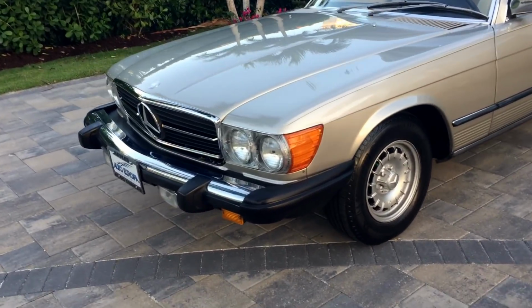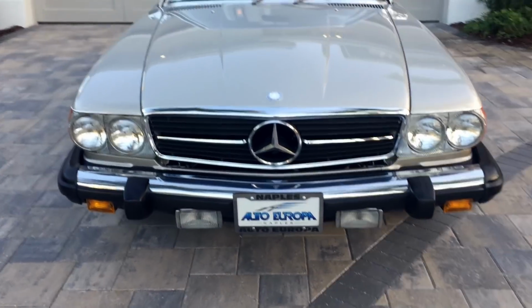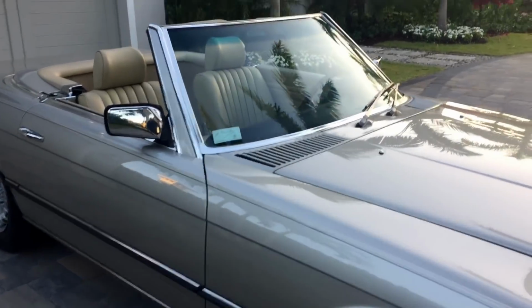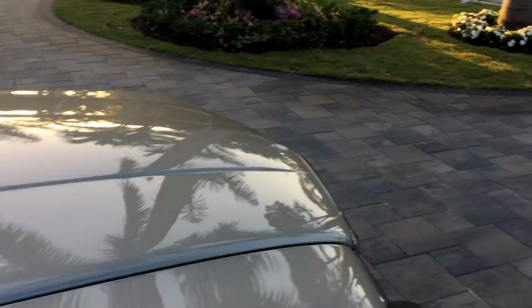You can see the condition's incredible, all original as it should be. The lights, the grille, the bumpers, the great fog lights down there beneath. You know, everything just gorgeous on this car. The chrome around the windshield, the Daimler-Benz sticker. I'll show you over here a few little keynotes.